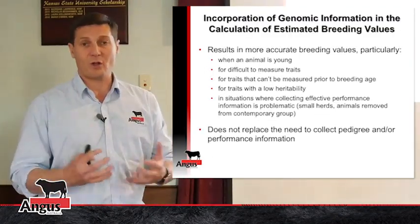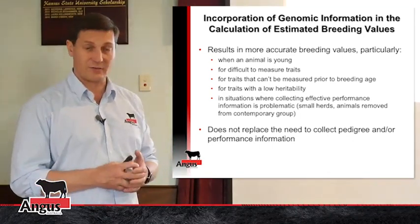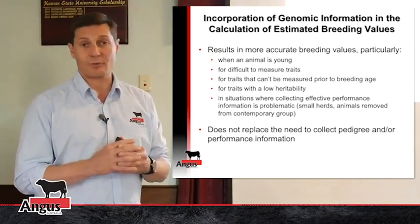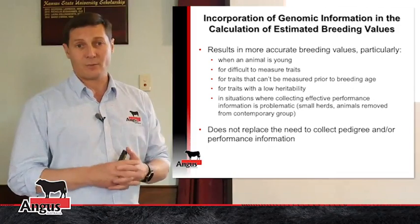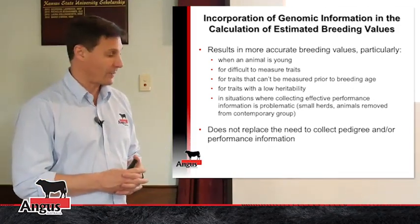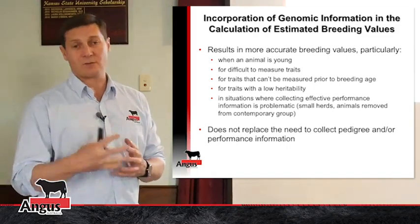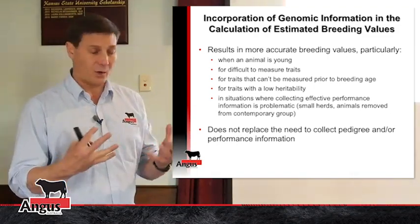I guess along those same lines, why do we incorporate genomic information in the calculation of EBVs, or our breeding values? The reason is really around trying to produce breeding values which more accurately estimate or predict the true breeding value of animals. This is particularly the case where genomics has the major role when the accuracy of the EBV, which we can calculate from pedigree and performance information, is quite low.